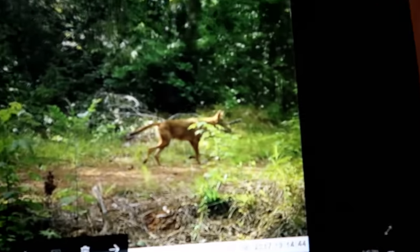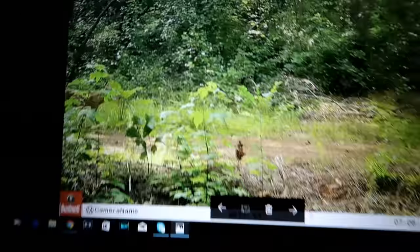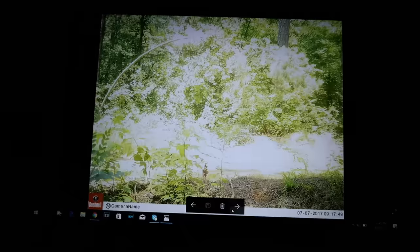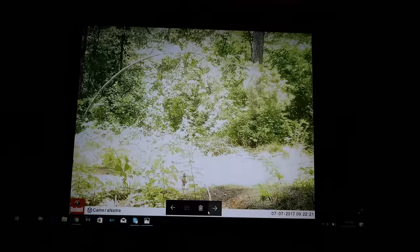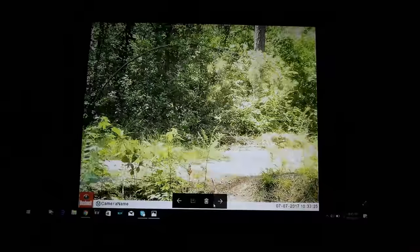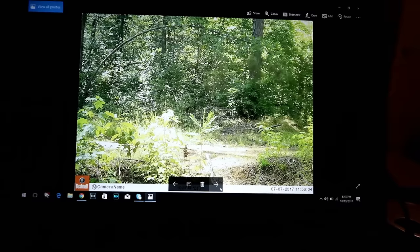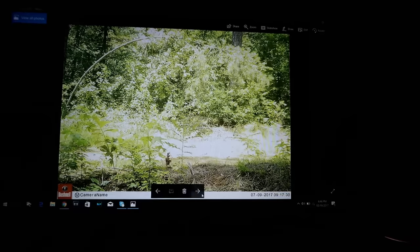More daytime coyotes. Holy. You'll hear them start howling during hunting season right before you climb out of the stand. 50 at a time. Crazy. Alright guys, I'm gonna buy some traps. This is a prime example of why we need to trap coyotes.